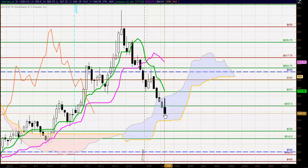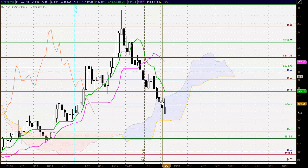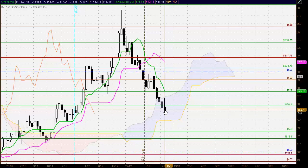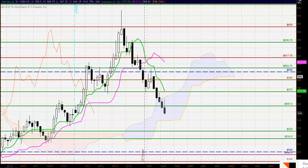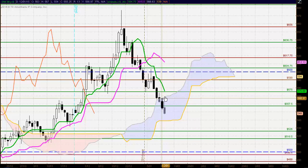We have seen the sellers close with control once again, as we've seen for the past 5 consecutive trading days. So it does suggest that the sellers are very strong in this market, and the market did attempt to rally through 557.50 but found resistance around the top of the Ichimoku cloud. So that is a very important area of resistance around this level, and we saw the market find resistance there for the previous day's trading.